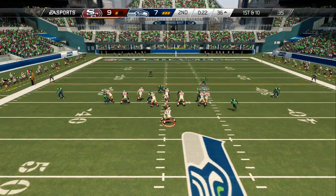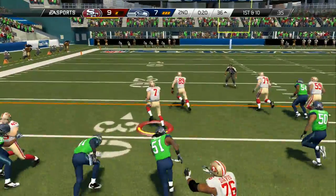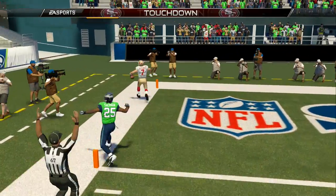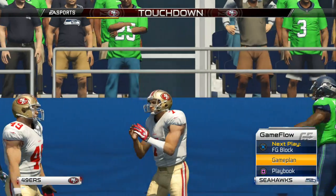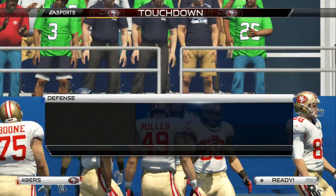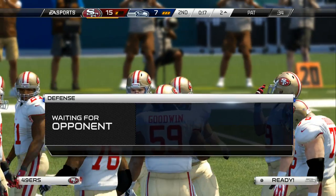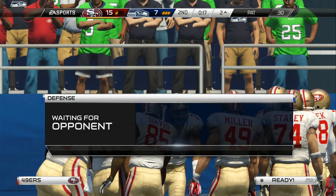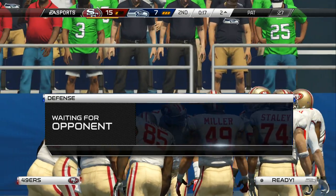This play set up by the long gainer. Breaks free, has some space to work with. What an effort and a touchdown. How about the blocking up front? Lets the running back get in the secondary, and he is so quick and elusive, he avoids the tackles and takes it all the way for the touchdown.